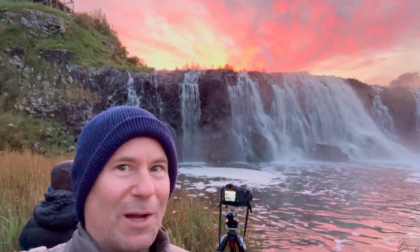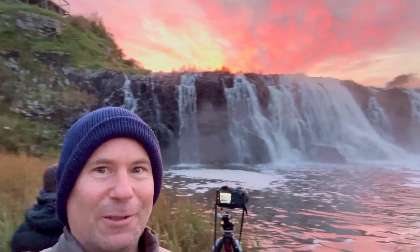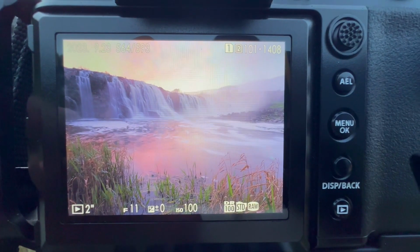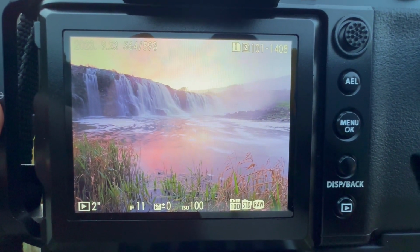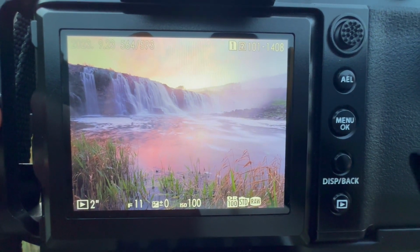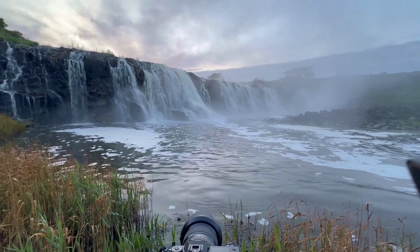Finally got some beautiful light on this trip. Hopkins Falls. Gorgeous. So on the back of the camera, hopefully you can see that I was including the reeds at the bottom there and the falls in the background and the sky, which was spectacular a moment ago. Had to focus stack the reeds, of course. Here's what it looks like now. Light's faded.